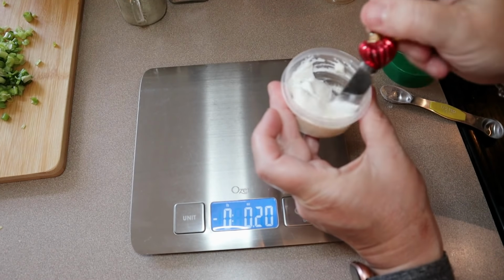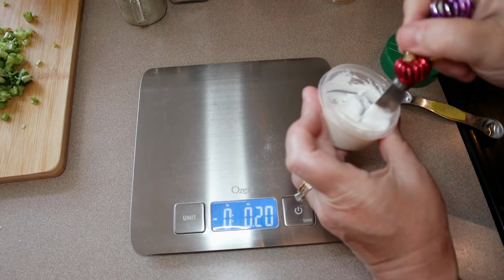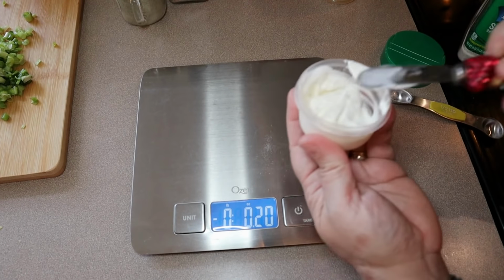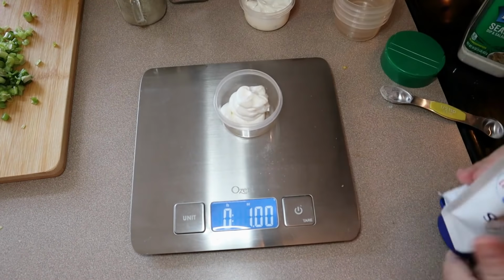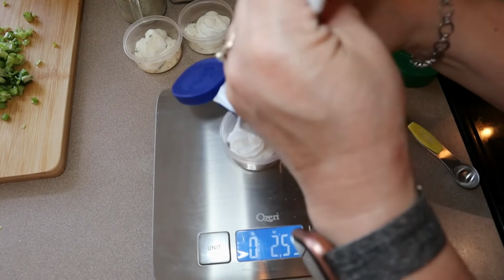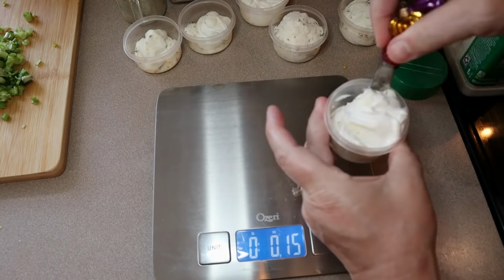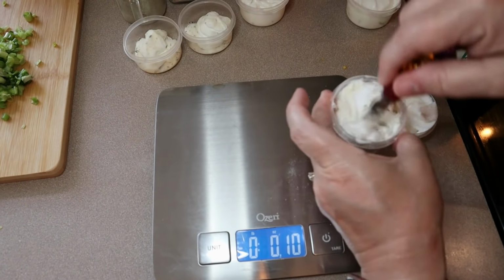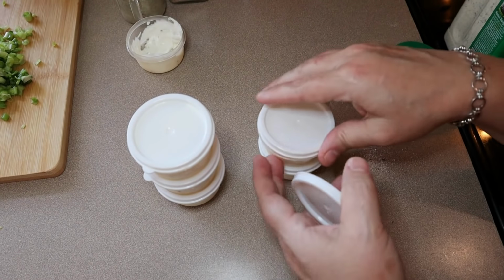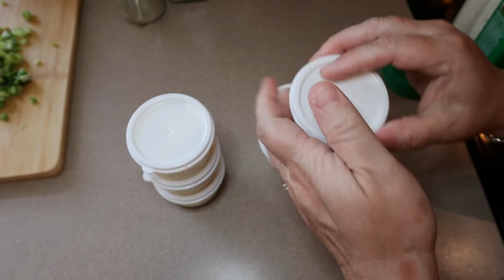And then this is going to be 2 points. Now my husband likes double the amount, so his is more than 2 points. So for mine, I'm just going to be using that, and then his, I will put double the amount in there. And in case anybody's wondering, these little containers I get at the Dollar Tree. You get like 10 of them for $1.